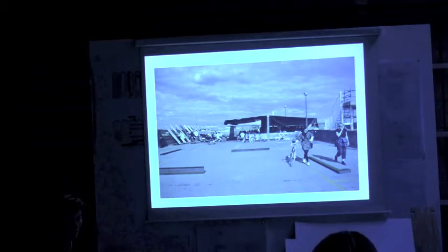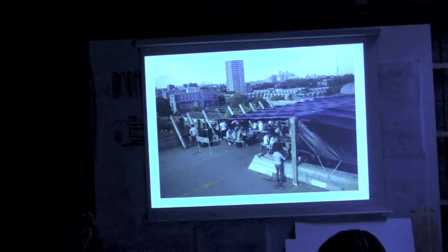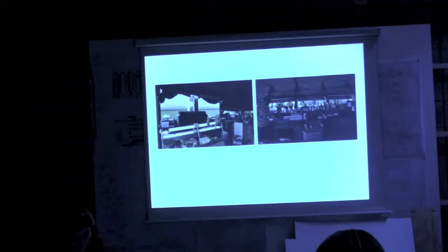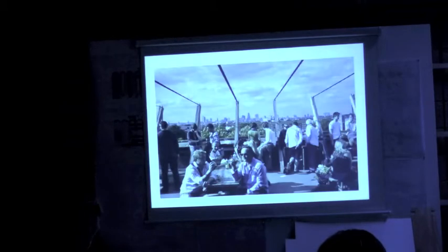It was really bizarre when suddenly, having lived up there basically for 3 weeks while we built this, it opened and suddenly there were these other people there. But yeah, it's been really successful. Maybe a bit too successful this year, but this is the kitchen room. That's the view out to London.